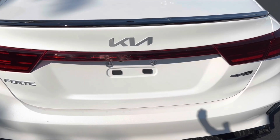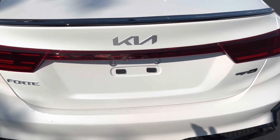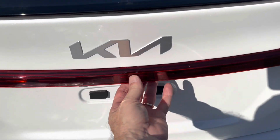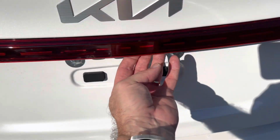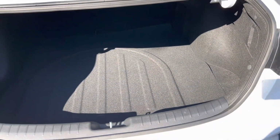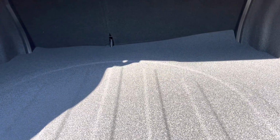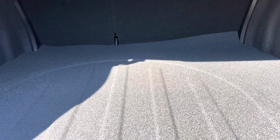Opening up the trunk, like I had mentioned, you can open up the trunk from the key fob or from the dash, or you can come right behind the car. There's a button right underneath the Kia badge. You pop that, the trunk pops open, and we have a really nice space here for suitcases, roller bags, weekend getaway, week-long getaway. Nice big space here.